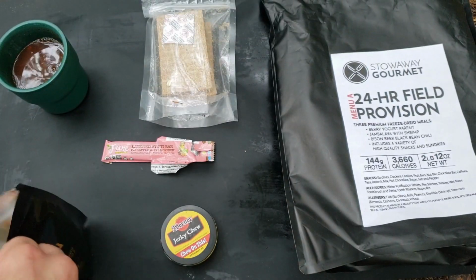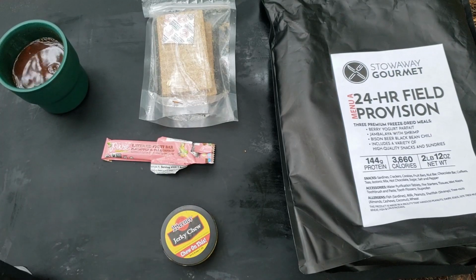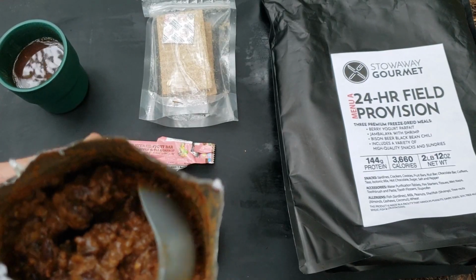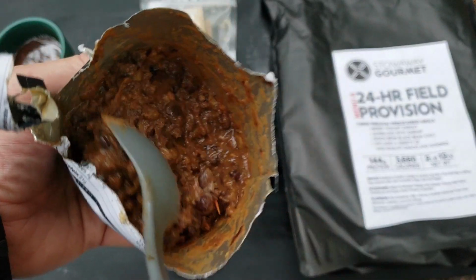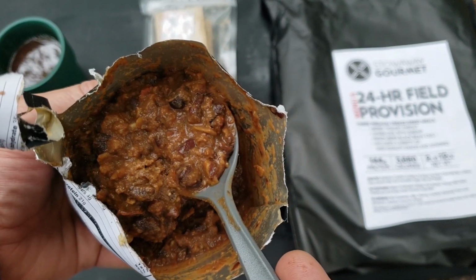Let's take a look. Give it a stir. Go ahead and we'll slice it real quick. All right, so it's a better view of it. Got the beans. Kind of everything coming together. Give it a smell real quick. It smells like normal chili. I probably should have brought some hot sauce to kick it up. I don't know. We'll see. Let's give it a shot.